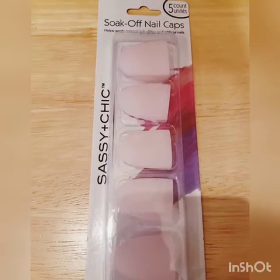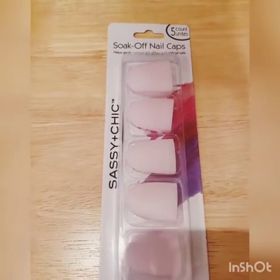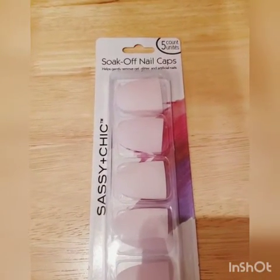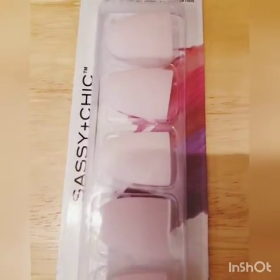I've never seen these before. These are soak off nail caps, and what a great concept. I guess you would put your cotton ball soaked with acetone nail polish remover in these, and this would help keep them in place.